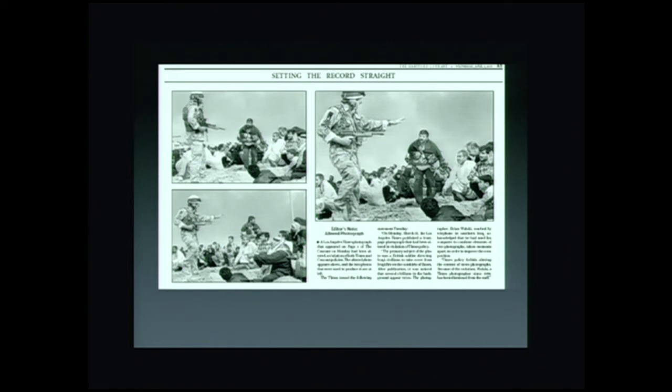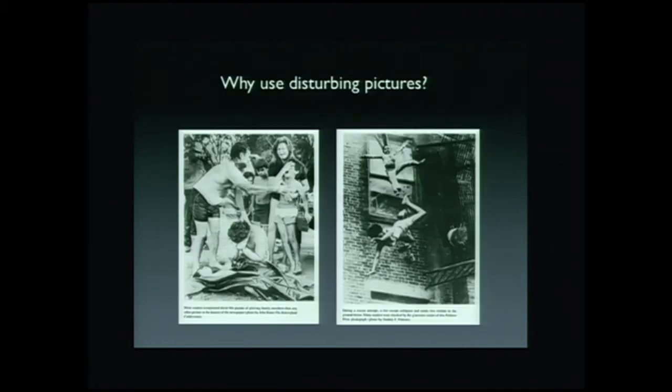He thought it made the picture better, and he said he wasn't really trying to do that. He was just playing around in Photoshop, but somehow he sent the wrong file. The Times was part of a consortium, the Tribune Company, that also contains the Hartford Courant. The image tech at the Hartford Courant was paying attention, had the image really blown up because he was trying to tweak it, and saw that there was someone in the picture twice, and how does that happen? So it really happens. Why use disturbing pictures? It's really a hard thing.